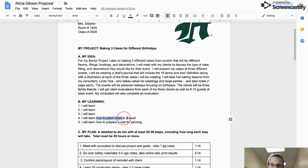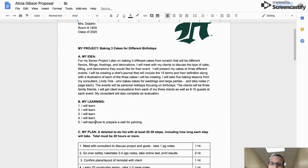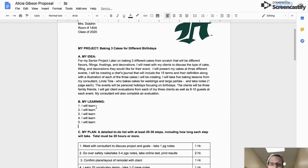learning steps, okay? So deleting all these, you're doing this on your proposal right now as I'm doing it on mine. Delete that all out, look at your project guidelines, and fill them in. That's it, guys. Step by step, super easy.